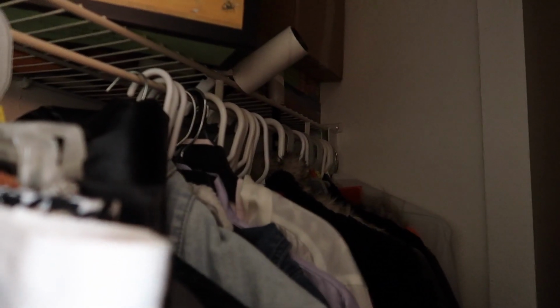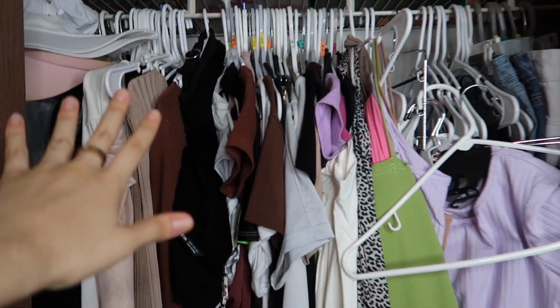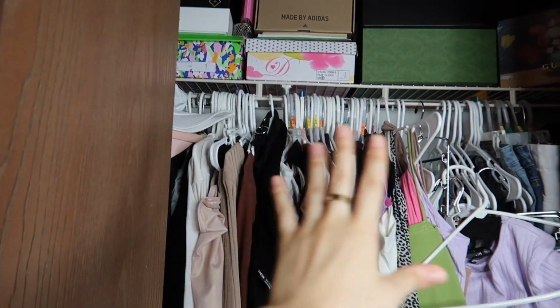But as you can see in the back, I don't know if you guys can tell, but it's pretty much organized in the back, so I'm not gonna really worry about that. But this part over here, it scares me, it haunts me. But yeah, we're just gonna get all this together over here.